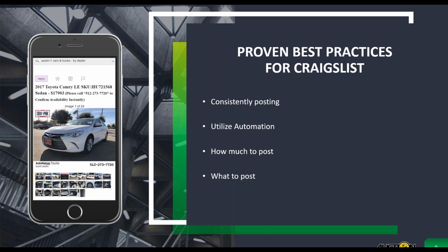Being successful on Craigslist is actually pretty easy. You just need to keep a steady stream of inventory live on the site. Sprinkling inventory on Craigslist every day and spreading your posting times out throughout the day means that your inventory is more likely to be found when a shopper is performing searches on the site.